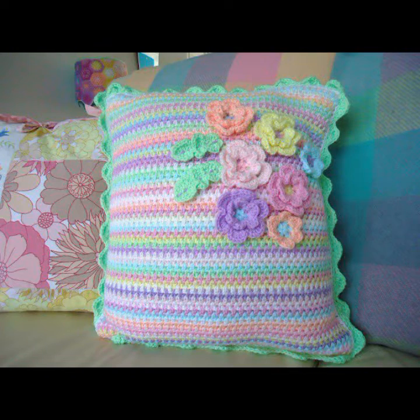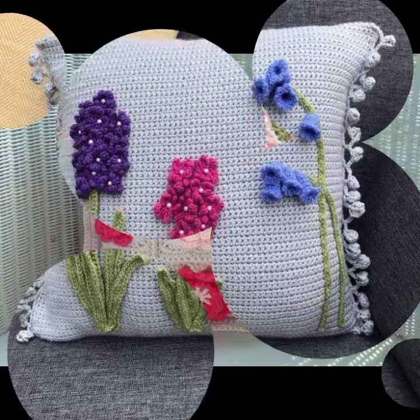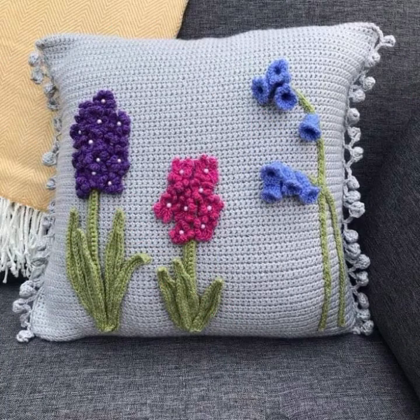So friends, if you want to buy these very beautiful crochet cushion cover designs, then I will tell you some website names like AliExpress, eBay.com, etsy.com and Amazon.